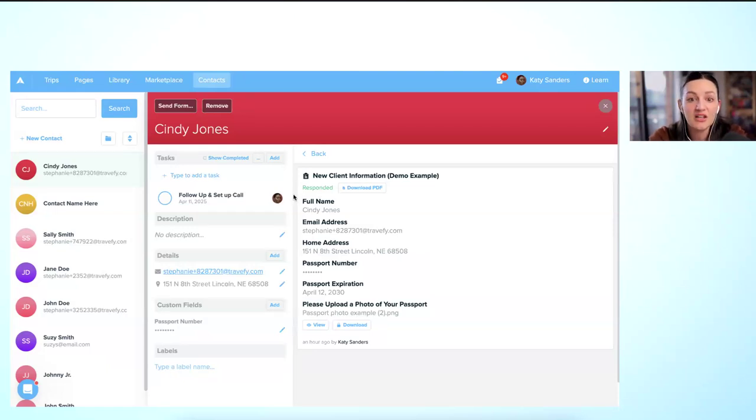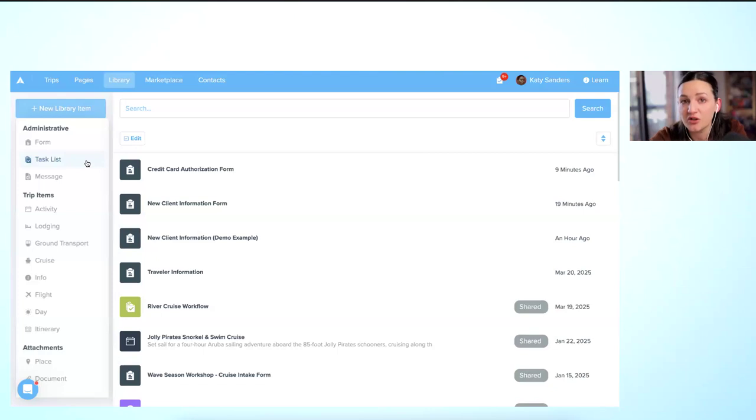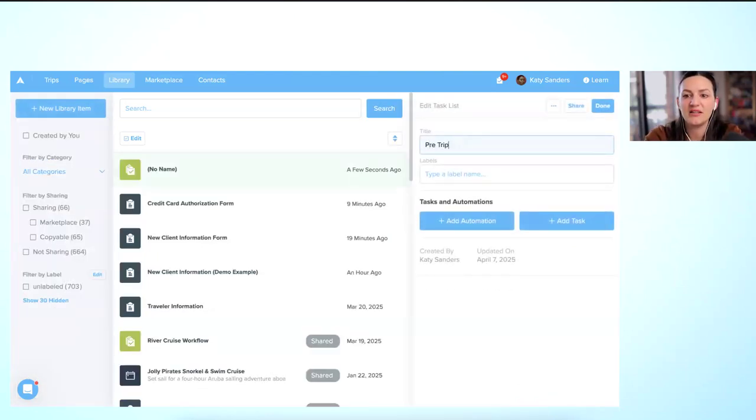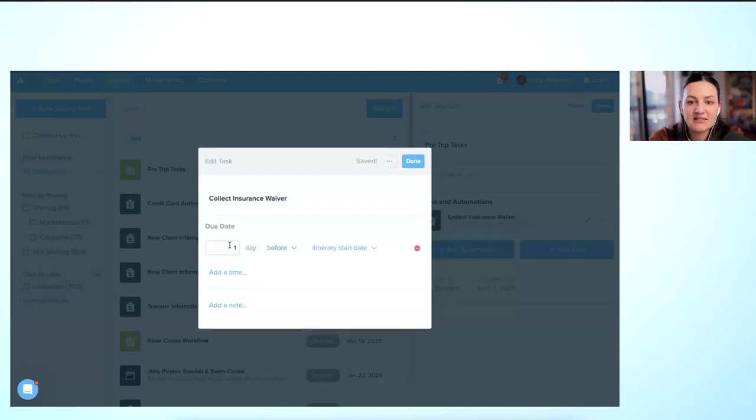Another thing that you can set up is entire workflows. So instead of going into a trip one by one, saying I need to do this, I need to do that, you can also come into your library and build what we call a task list, or you'll hear us refer to it as a workflow also. It's kind of the same thing, because a task list just has multiple tasks on it, but it can also have automations. So you could create a task list that says pre-trip tasks. And then you literally can just put, I need to make sure I collect all of this. So let's say that I need to collect an insurance waiver, and maybe I need this like 100 days before that trip actually starts.